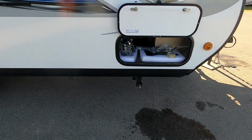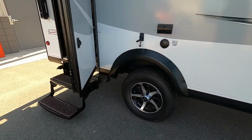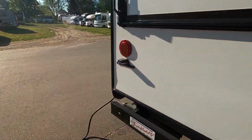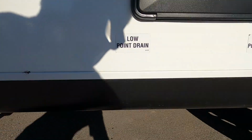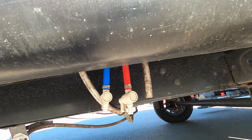We are going to bring up our stabilizing jacks, unhook our power and cable, unhook our water. Taking care of those 4 items, we're going to come to our low point drains. Again, if you're out dry docking, you open up that single one. If you're at a campsite, open up both of those.